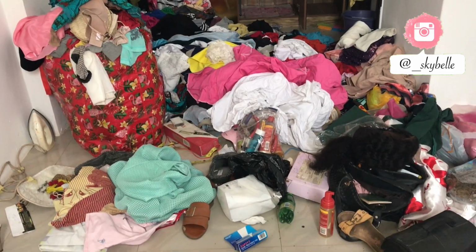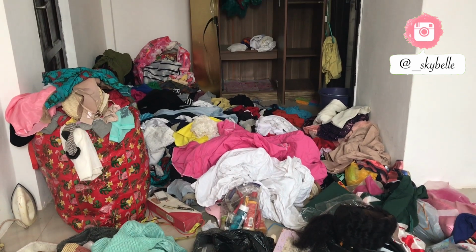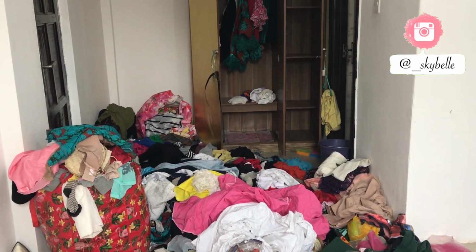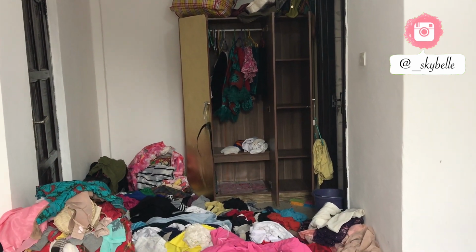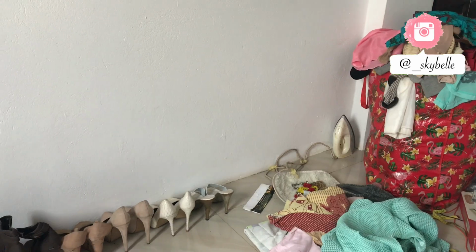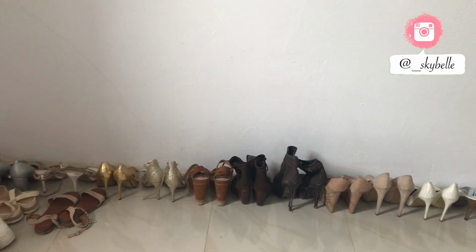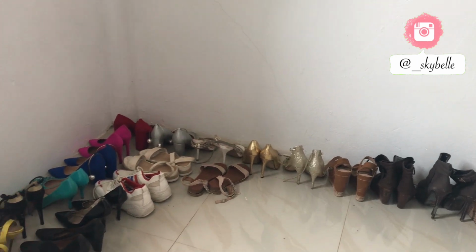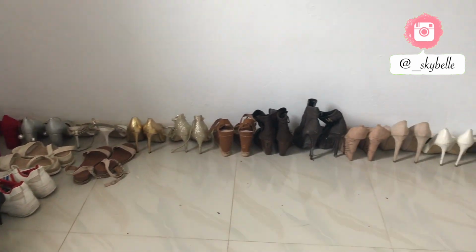The parlor looks pristine. So this is what we are working with right now. I have already started putting in some stuff into the closet. I have started hanging up the stuff I can hang. And let me show you guys, I have arranged all my shoes. These are all the shoes I bought. I had to discard the rest because they were just taking up space.